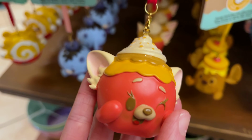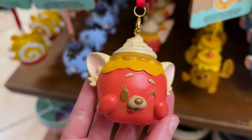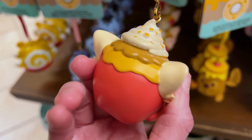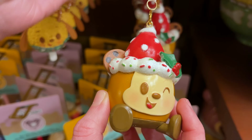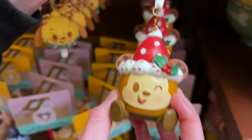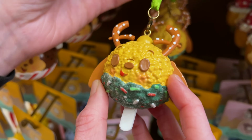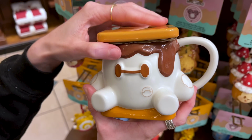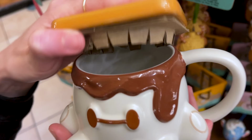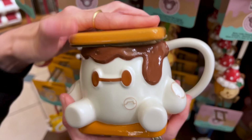Look at this, a baked apple brulee panda made. This one was not a plushie. Maybe it was one of the small mystery plushies. Maybe. Right? And then there's Mickey Mouse mocha cookie cheesecake Mickey. How cute. And last but not least, reindeer rice cereal treat Pluto. For $25, we got the Baymax mug with the lid. Isn't that cute?